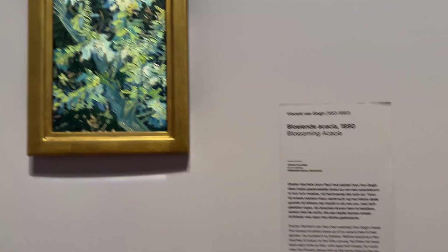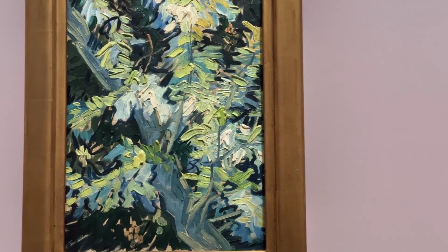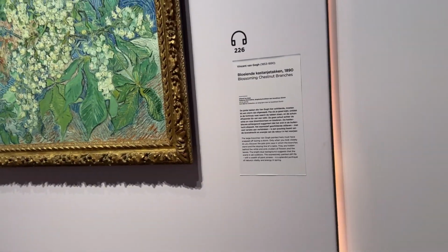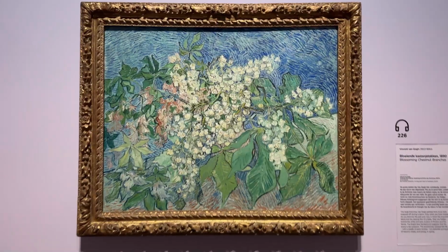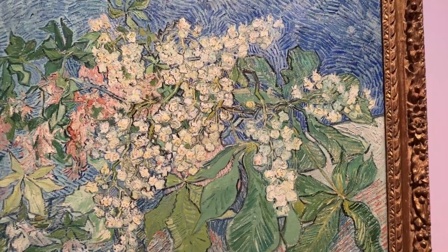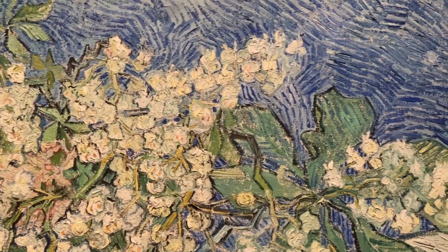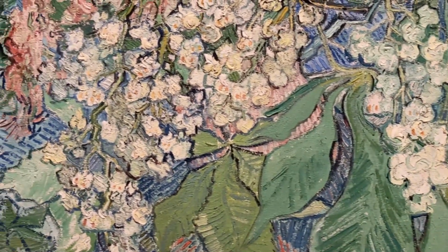Now you will see two not very famous paintings by Van Gogh, but I really love them. This one is the first one, and the second one is my favorite. I just can't explain, but I kept staring at it for 15 minutes straight. Wonderful. Wonderful colors, mastery, and the composition.